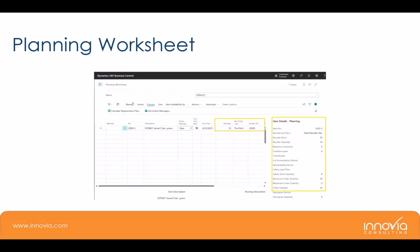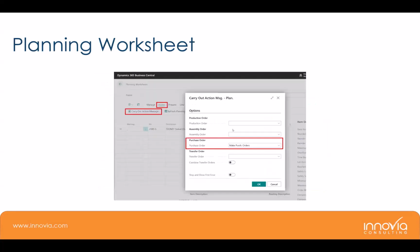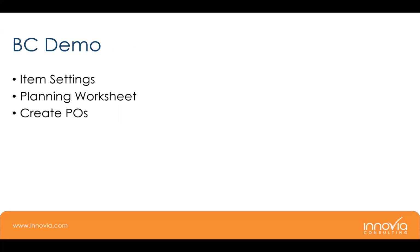Then when we run the planning worksheet, you will see that it generates messages or suggestions based on those sales orders. I also have a sales order for 200, so you will see that it will ask even for a minimum quantity, which I put reorder for 50, and then it will ask an exception because of the calculation or the envisioning of projected available inventory that is going to be below what is needed. And we will be able to create purchase orders automatically from it. So that's the magic. And now let's get into the system because I want to show you.